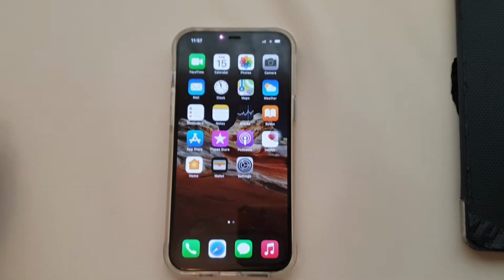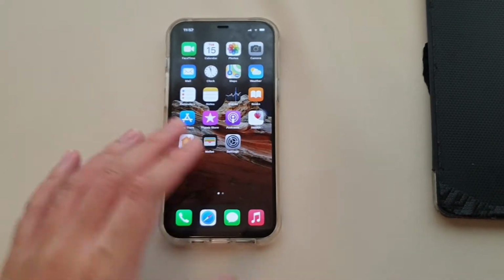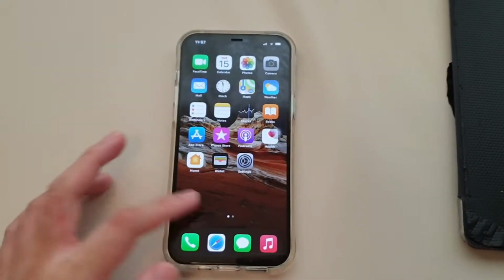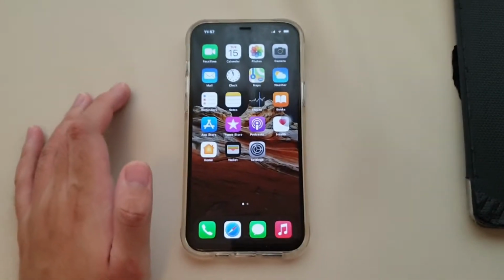Today is a special day because Apple released iOS 14.3 to all users, which is public. It's not private beta, it's not double beta, it's the full version of 14.3. So let's talk about what's new about it.